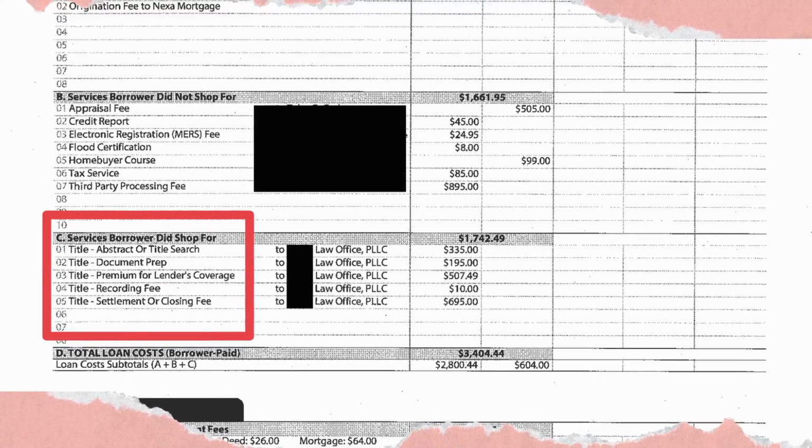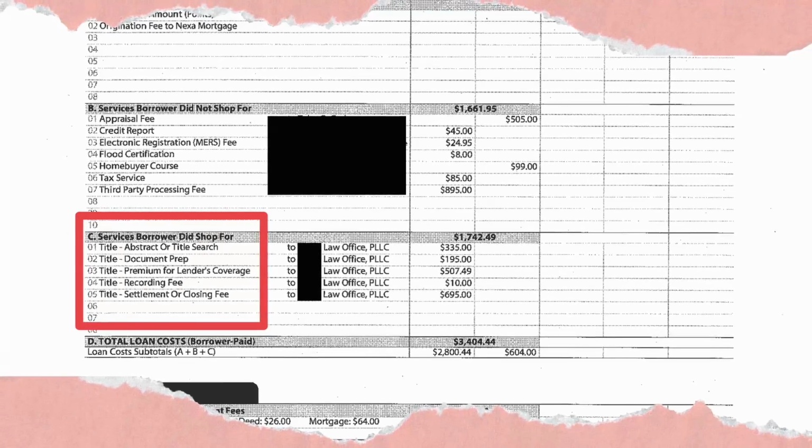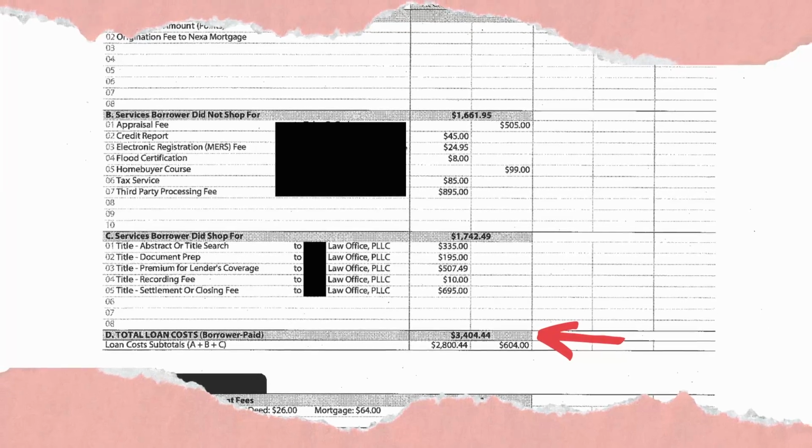In addition to the loan cost, moving on down, we have attorney cost. So the attorney must do a title search, the document prep, the premium for lender coverage, recording, and the settlement or the closing fee. All of these numbers total up down here on this line, and then the buyer is responsible for this total.